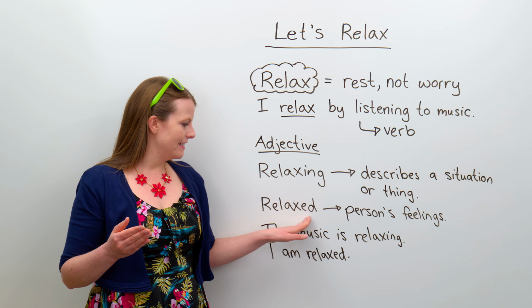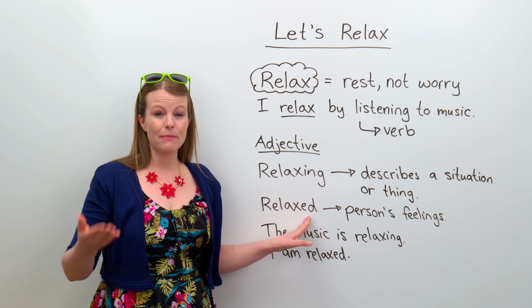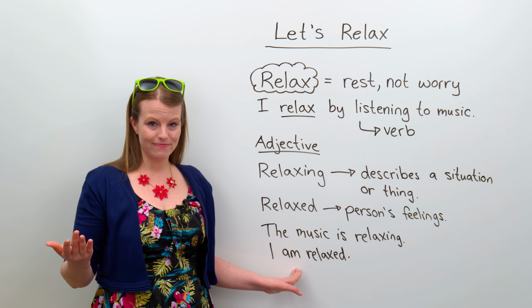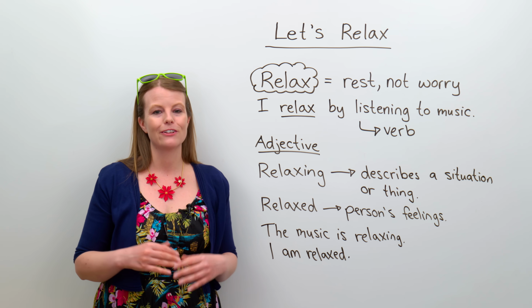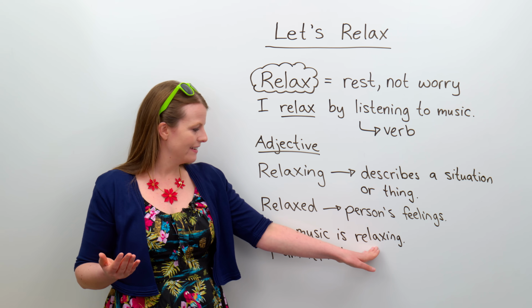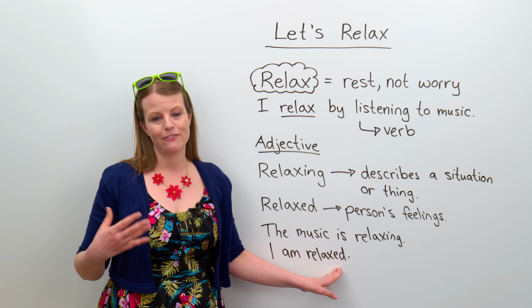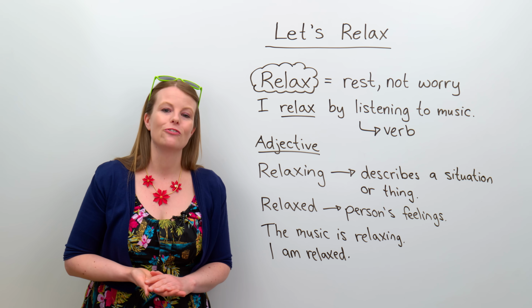Well, when we use ed and we say relaxed, it means we're talking about our feelings, how we feel. So for example, I am relaxed right now. I feel relaxed. So this means I don't feel stressed. I feel calm. So this is the difference between relaxing, which is for situations or objects, versus relaxed. I am relaxed, which is for describing our feelings.